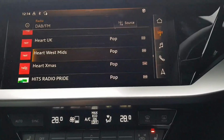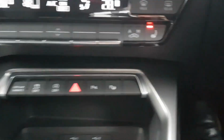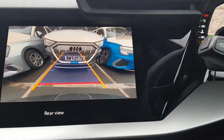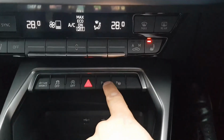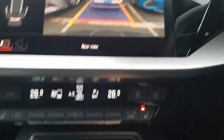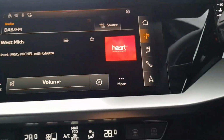So let's continue as guest. Cancel that. So front and rear parking sensors with the rear view camera. Of course, this will always automatically engage if you go into reverse, but you can reference and engage the system by just pressing that button there. Likewise, you can switch it off by pressing that. Let's turn the music down. Park assist.